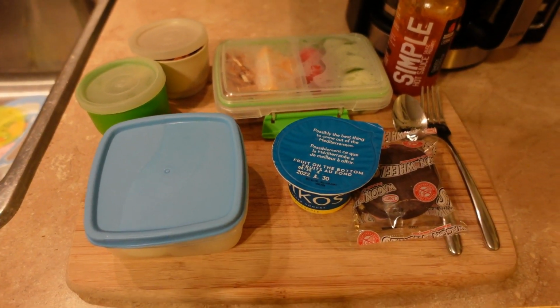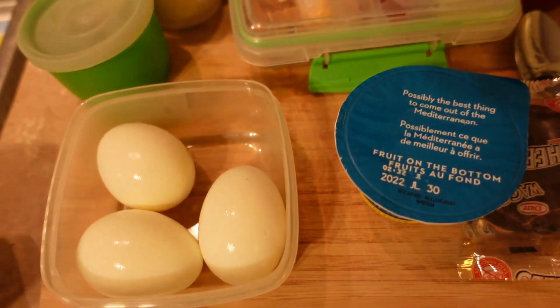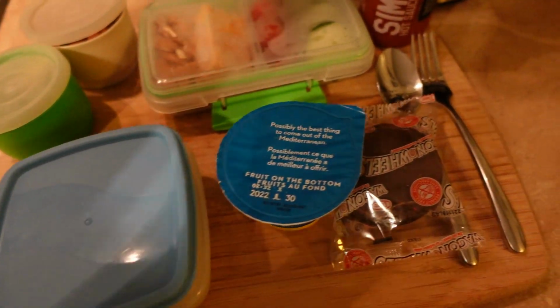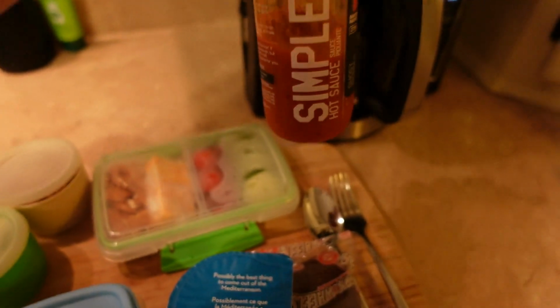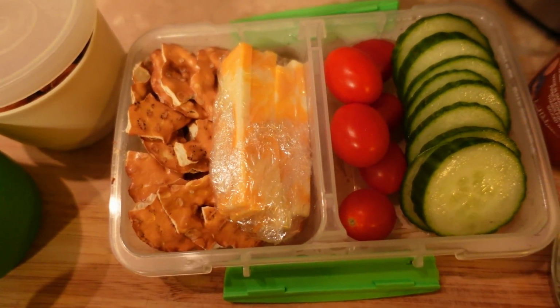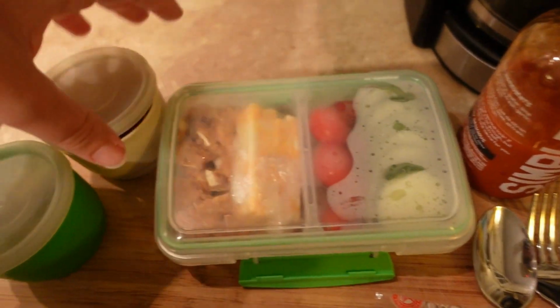So I'm just getting ready to pack up Dave's lunch for work for tomorrow. So tomorrow for his main lunch item, he is taking 3 boiled eggs. And he doesn't mind eating those cold. He has some ghost pepper hot sauce to add to them. In this container I have some cucumbers, some grape tomatoes, some cheese, and some pretzel crisps.